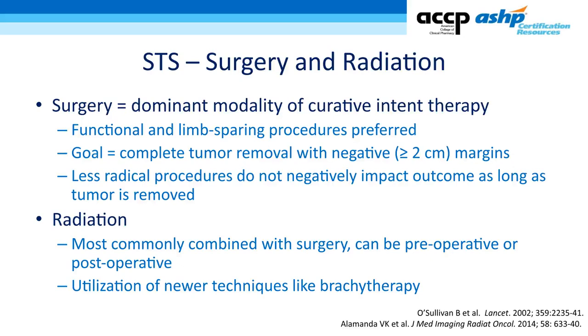Radiation therapy is most commonly combined with surgery and can be done in the preoperative or postoperative setting. However, it is important to realize that data exists demonstrating that preoperative radiation did lead to a 35% wound complication rate, in comparison to a 17% wound complication rate for those that did not receive preoperative radiation therapy.